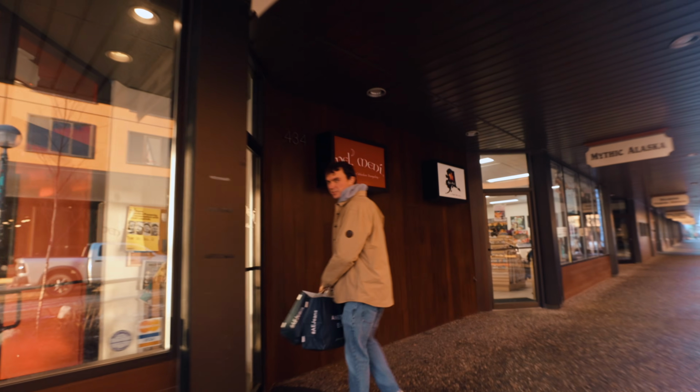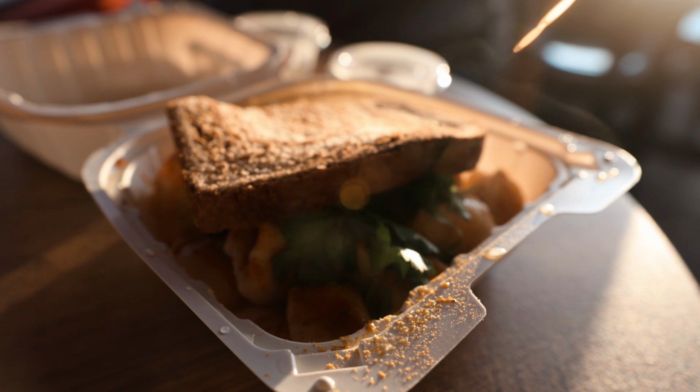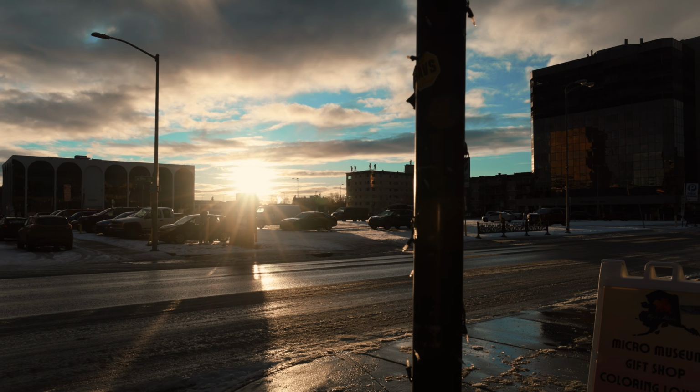Now it's time for a snack. Welcome to Anchorage Pelmeni. Pelmeni is a traditional Russian food, and it's essentially like a dumpling with either meat or potato inside, and then you dip it in sour cream. You need sour cream. You have to. If you only try one spot here, then this is the place to go for a really good snack. Delicious. So good.